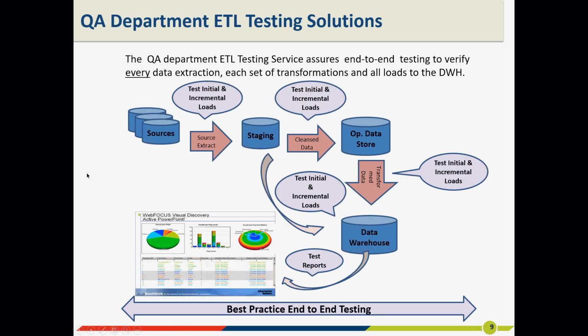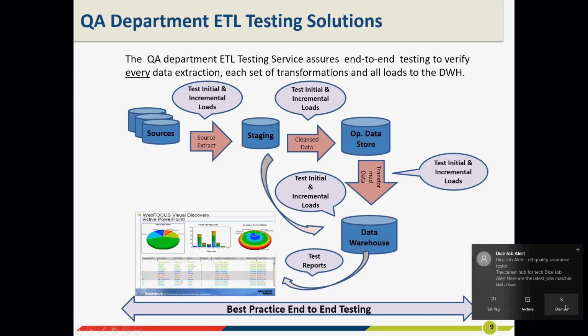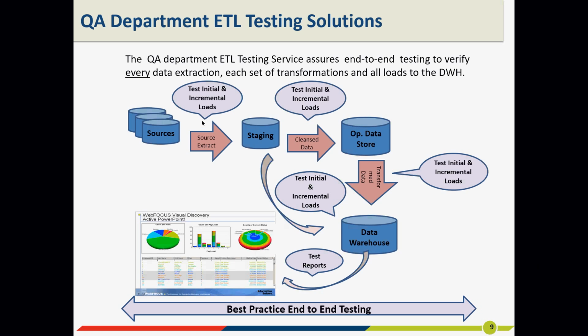If you've been associated with BI projects for a while, you've probably seen charts like this, or somewhat like this, where data is moved from sources into staging, perhaps into an operational data store and then into the data warehouse and data marts. And through all of that movement, there's testing, there's the necessity for testing. So each of these callouts that I have show the kind of testing that is necessary.